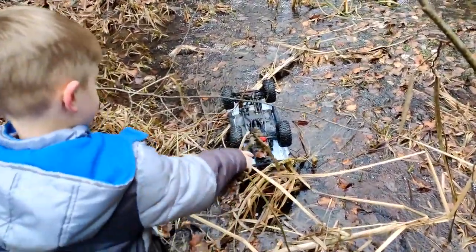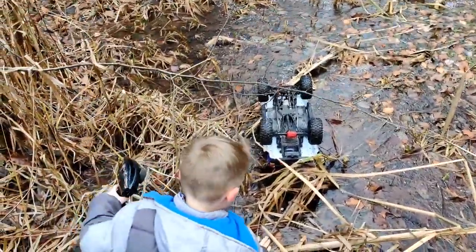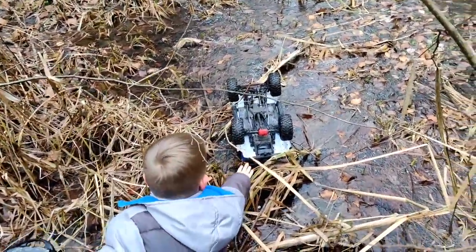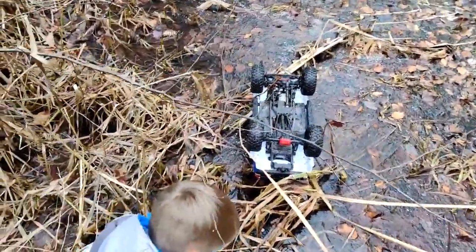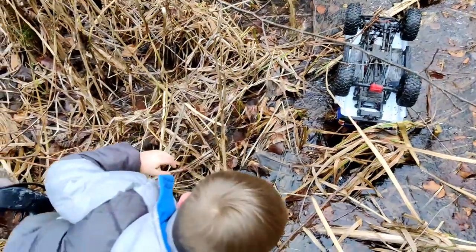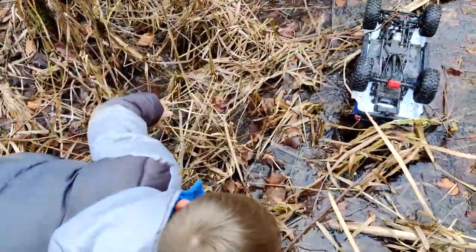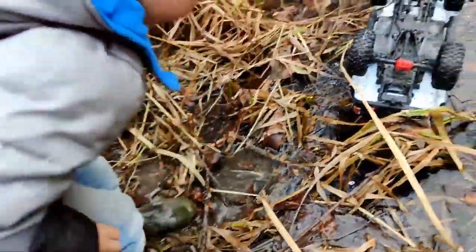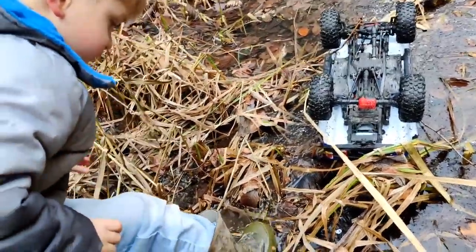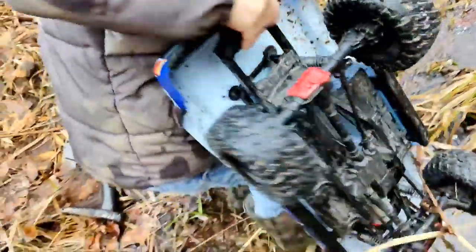I'm gonna go away and see what's under there. See if I can reach it now. Yeah, you should be able to reach it. A little bit more. You can walk in that. You have boots on. You're not gonna get your feet wet. I'm too heavy. Like I said, it's not very deep there. There you go. All right, rescued.